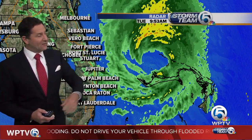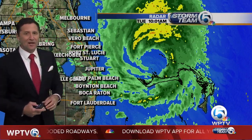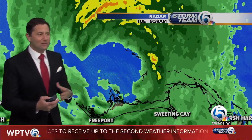The storm has been expanding as it's been weakening as well, and those tropical storm force winds have been expanding out to 160 miles from the center. Tropical storm conditions all the way out past Lake Okeechobee right now, and those big rain bands going out too.